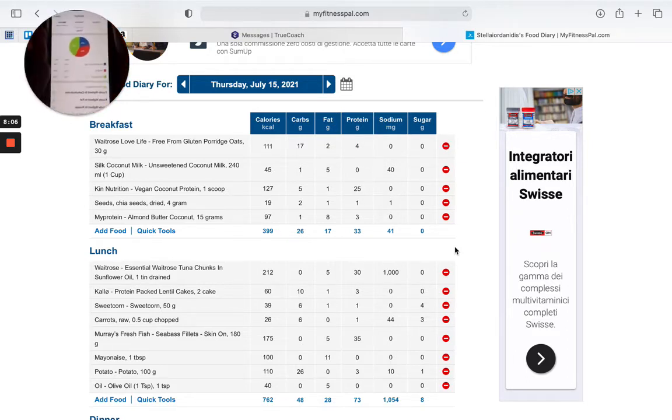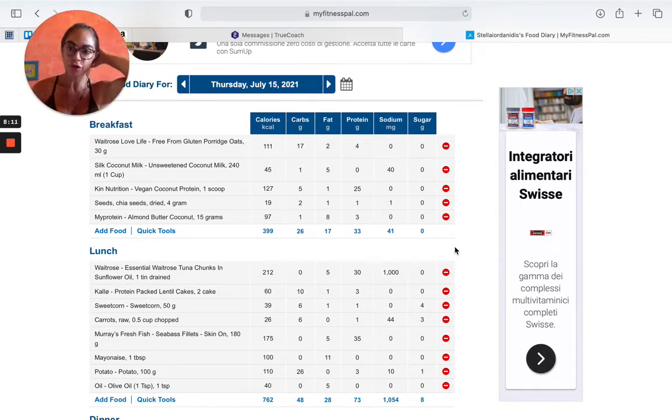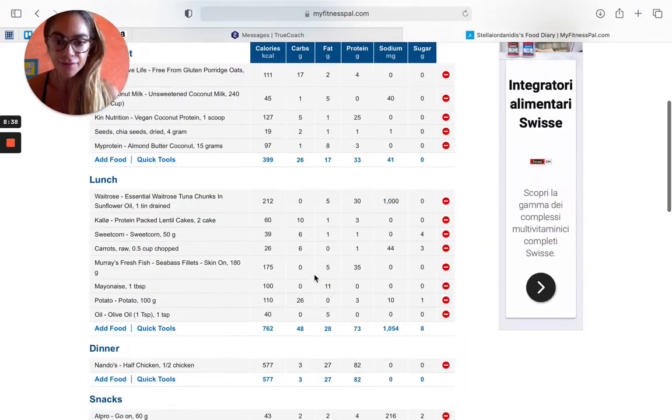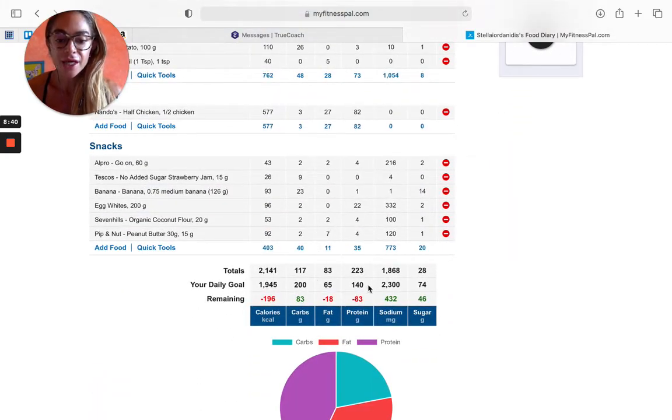So some of you are only just looking at this graphic because you're just getting used to hitting a percentage of 40% protein, 30% fats, 30% carbs. That is the first step of trying to get somewhere closer to the macros that will benefit you for your body composition aim or goal. But as I said, if you just go back into your diary, which is this one that we look at here, then I know, okay, my target for protein was 140 and I actually ate 223.